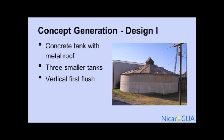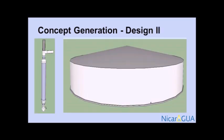We could either go with plastic tanks, a concrete tank, or a tank made with walls of corrugated metal. Our original design included a concrete tank with a solid metal roof for best structural stability. To increase the structural stability, we're going to divide it up into 3 tanks, and then we would include a vertical first flush system to take out any contaminants entering the system from the collection system.